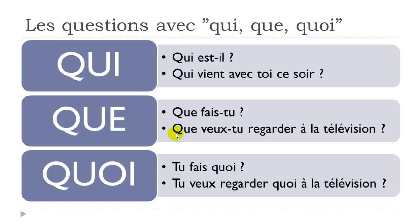Okay, so let's repeat. Qui, who. Qui est-il? Qui vient avec toi ce soir? Que, what, but you start the question with it. Que fais-tu? Que veux-tu regarder à la télévision? And then quoi, you don't start the question with it, and it means what. Tu fais quoi? Tu veux regarder quoi à la télévision?